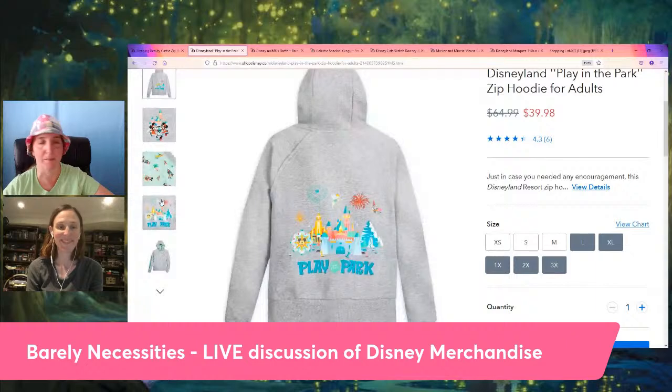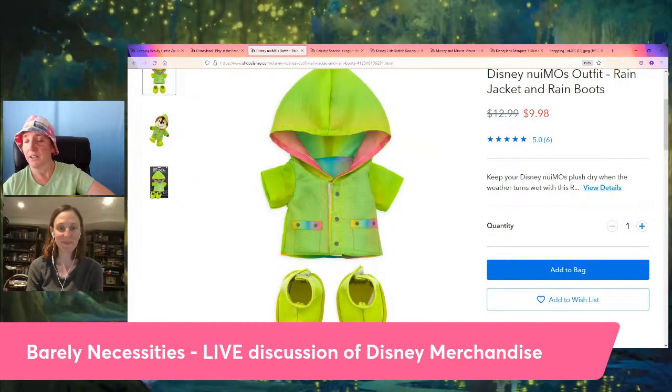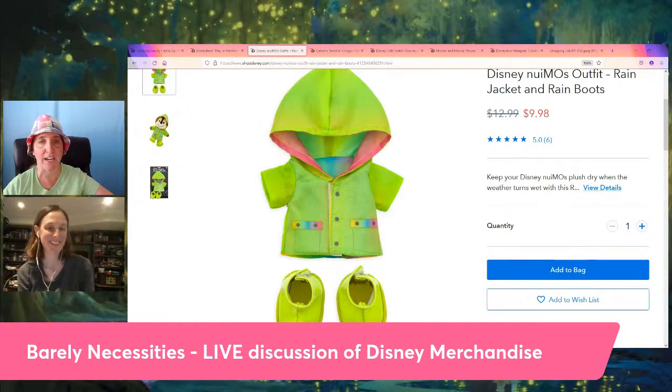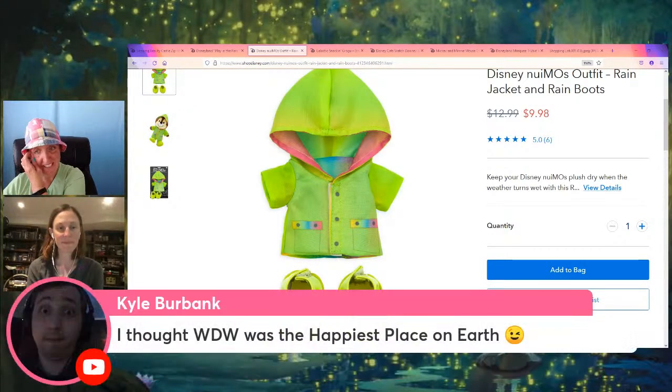It features the castle on the back with the Matterhorn, kind of a retro icon look to it, and a nice interior with the characters and the attractions. That's available on sale. Don't get grumpy if it's raining. Just throw a little rain jacket and rain boots on your Nuimo. They have quite a few outfits that they have discounted from that $12.99 price point down to $9.98. So you're looking at under $10 for various Nuimo outfits.